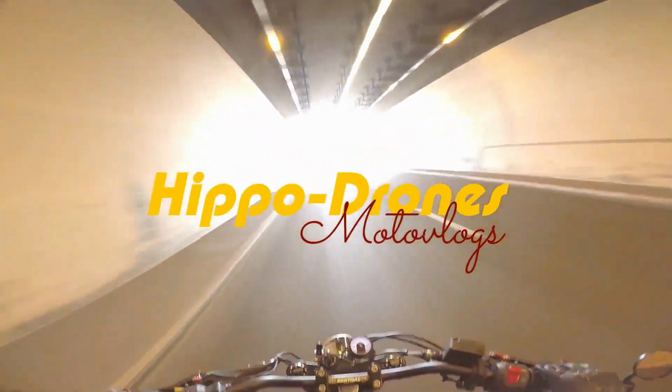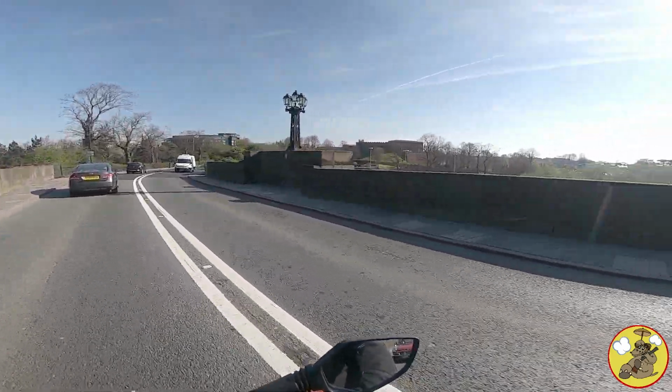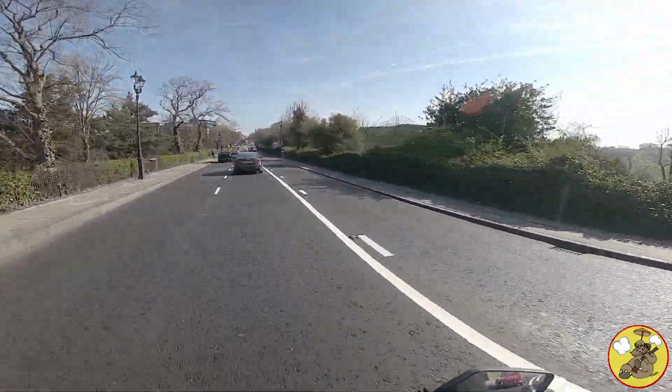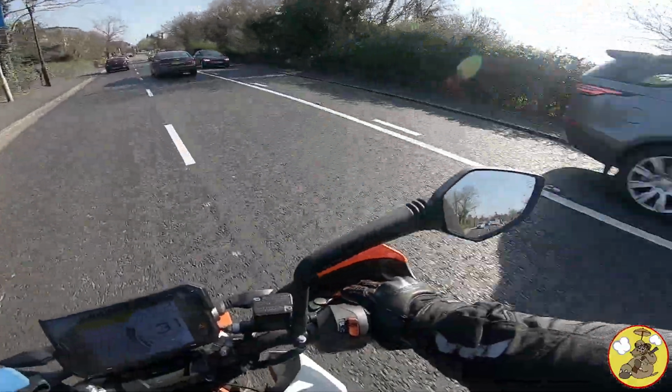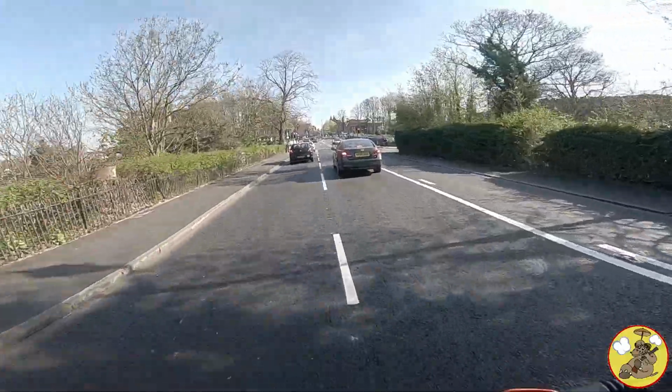Bike rubber side down. Right, ladies and gents, welcome to Chester. I've come up here to visit my mate Matt. He needed a hand putting the shed up, so I jumped on my little KTM 390 and travelled all the way up here, and we did just that.